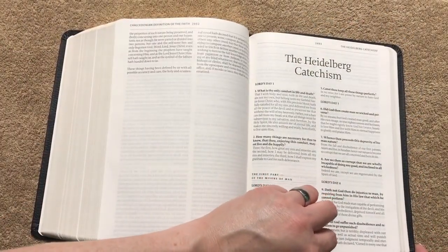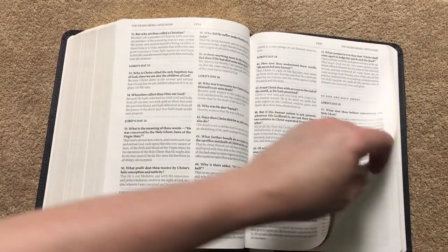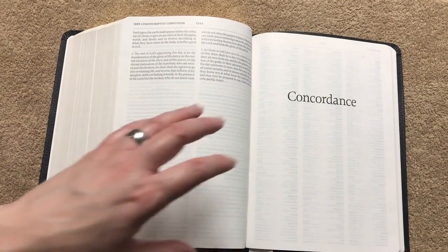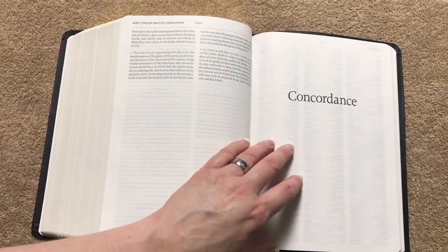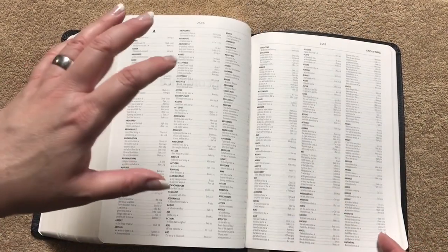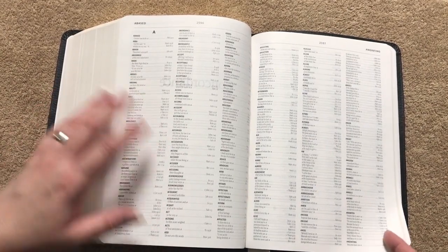So we'll have stuff like the Westminster Confession of Faith, both the Westminster larger and shorter catechisms, as well as the 1689 London Baptist Confession of Faith. That will be in there as well. So for Christians that are of the Reformed confessional type background, you're going to love this study Bible.